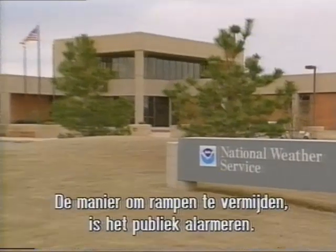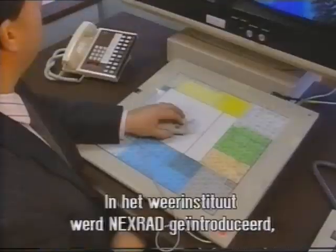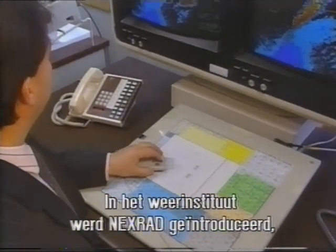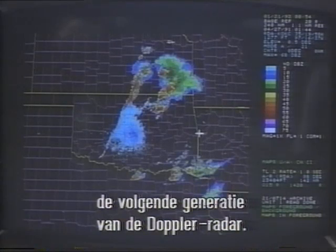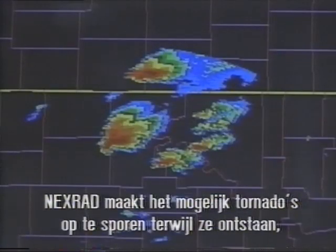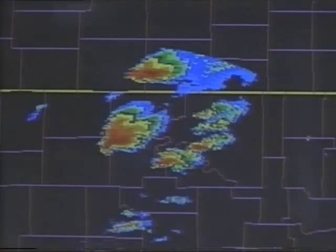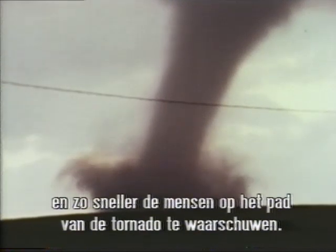As with earthquakes, the key to avoiding catastrophe is alerting the public. At the National Weather Service, scientists have introduced NEXRAD, the next generation of advanced Doppler radar. NEXRAD's enhanced imagery makes it easier to spot tornadoes as they form, and that can save critical minutes in alerting those in the twister's path.